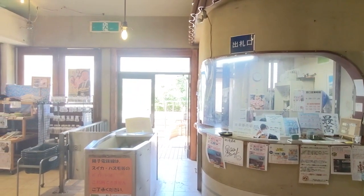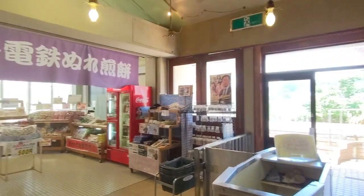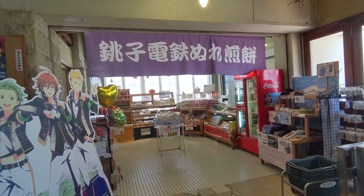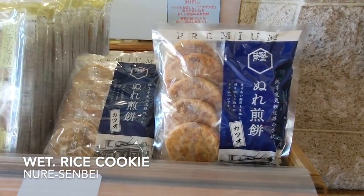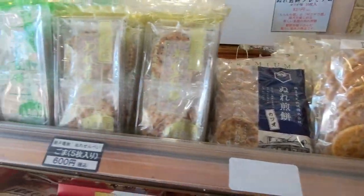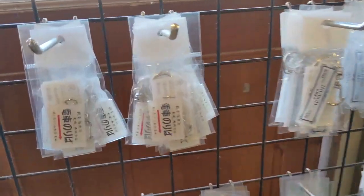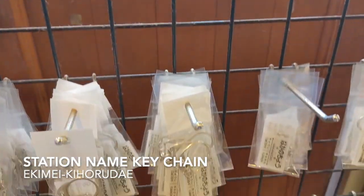This station has a station attendant and a store. One of Choshi Dentetsu's specialties is the famous Nure-senbei wet rice crackers. It is said that when the Choshi Electric Railway was in danger of being closed down, rice crackers were sold through the nationwide network, saving the line from closure. Various other souvenirs related to Choshi Electric Railway are also sold here.